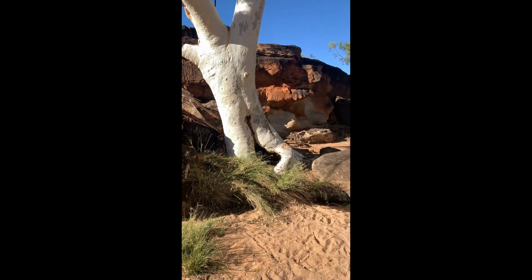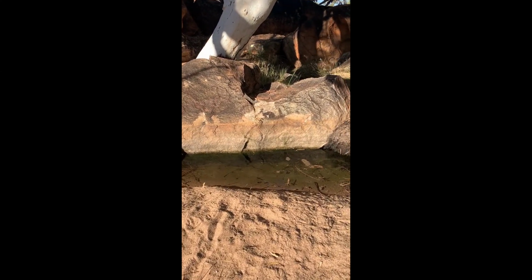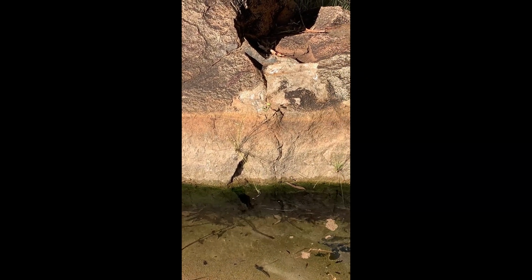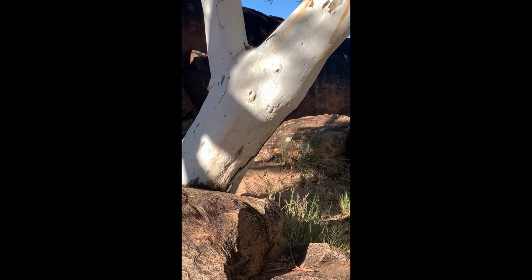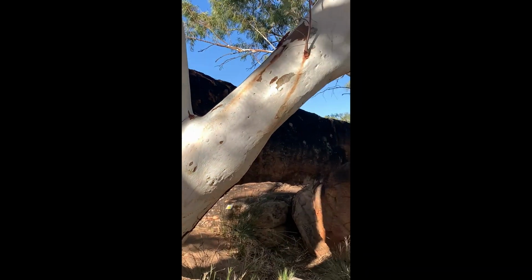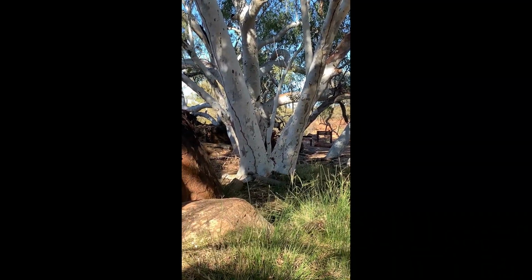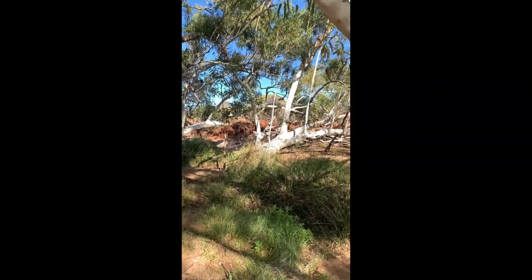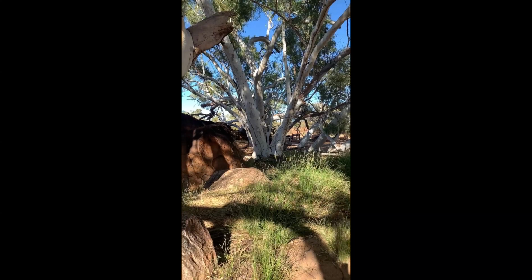This is a spring. Just down there, there's a little body of fresh water. And you won't be able to see it, but there's actually little fish and some tadpoles over there by the rock, and diving beetles. And it's crystal clear, fresh as a daisy. Beautiful. It's surrounded by this rock, which is obviously the river bank at the time, and these beautiful river gums. One behind there is very spiky. That's a nice little spot. It's a cool breeze blowing, and nice easy walk.